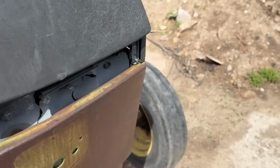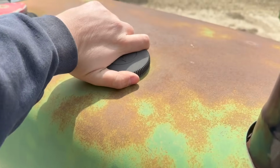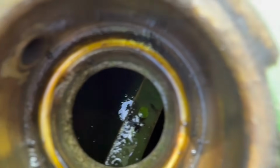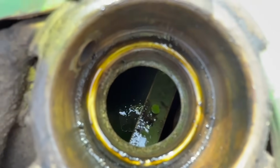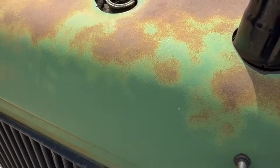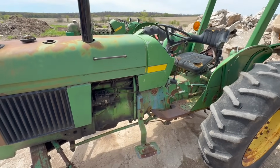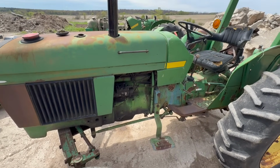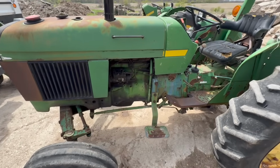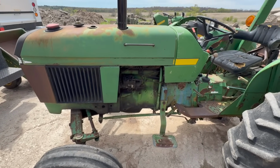Now, looking into the radiator cap here, this is where I believe the problem lies on this tractor. It looks pretty mucky. You can kind of see that reflection there. So I'm thinking this tractor might actually have a blown head gasket. But nonetheless, I guess we'll try and get it spinning over and see if it'll start. Because if it'll start and some of the functions work, it'll be worth putting a head gasket into to repair.